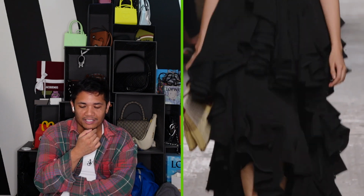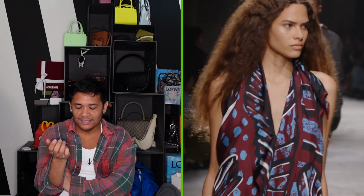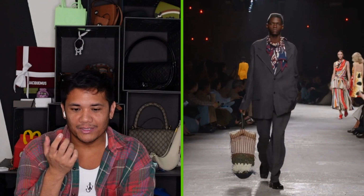This one reminds me of when Santino was on Project Runway and he did the Starburst pleat and they were like, this is fine. What is up with scarves being tops? Is there a memo I didn't get? Am I supposed to be like, oh, this is great?